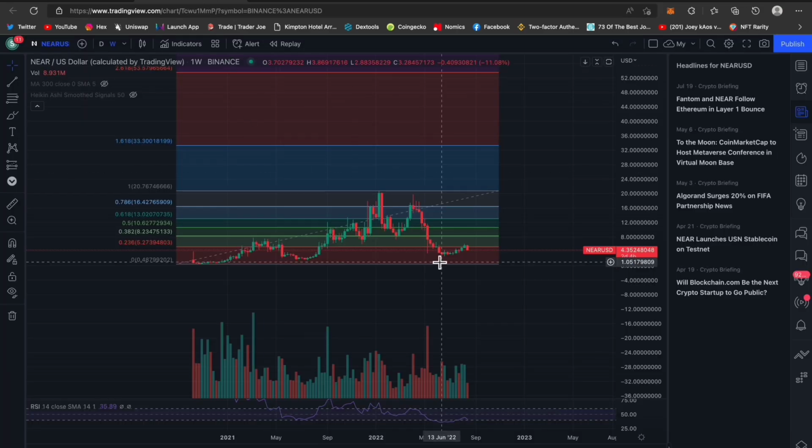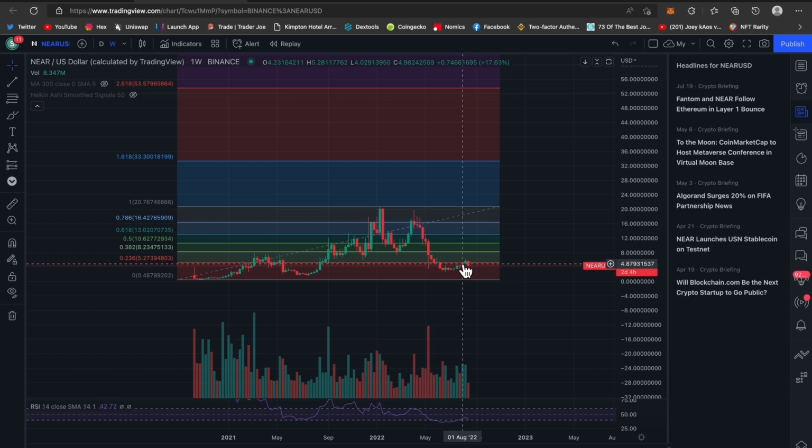Now for the technicals, we are flirting with the 0.23 Fibonacci level. We try to go up to it and break it. However, as you can see, we are now breaking back down. I still feel that this is a good spot to actually go into Near Protocol, just because there is a lot of talk on Near Protocol. I'm hearing a lot of rumblings. I'm hearing a lot of people getting bullish on it. So that usually means that it is time to start accumulating Near Protocol.